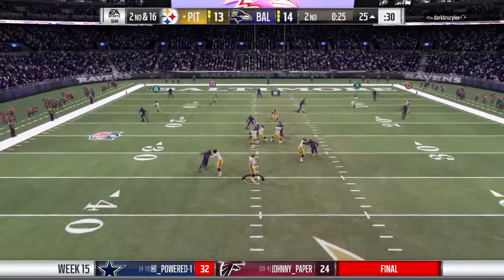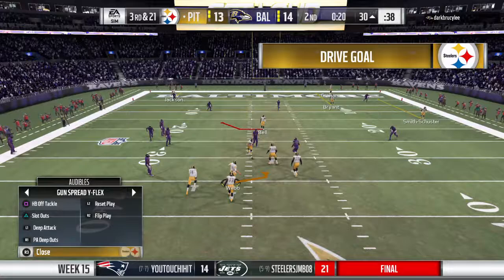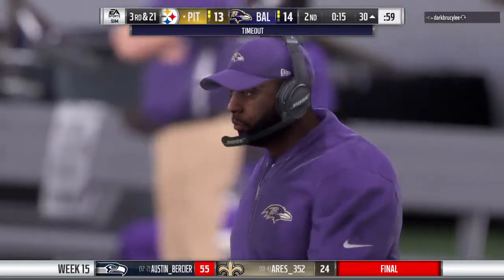Looking to throw on second down. Webb. Under pressure again, and down he goes again. They'll get to the line here, but remember, it's also third down. I'm starting to feel for that quarterback back there. I mean, you know me.